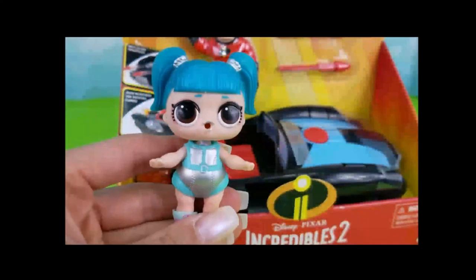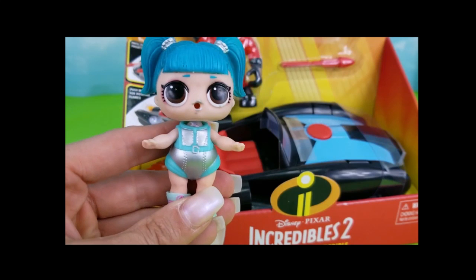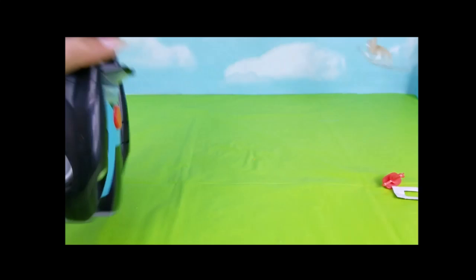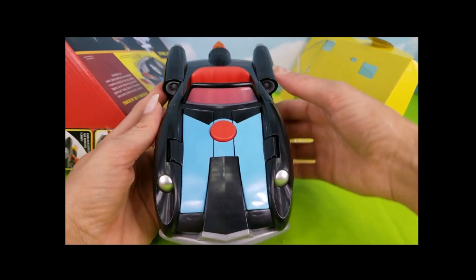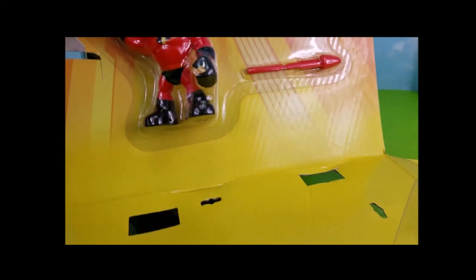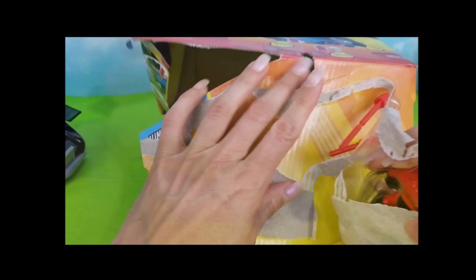We have our very last one to open! The Incredible! With Mr. Incredible! Oh, here it is! Alright, when you push down on the seat, these open up, and those are where the darts go. So let's open this guy up and get Mr. Incredible out. And the darts.